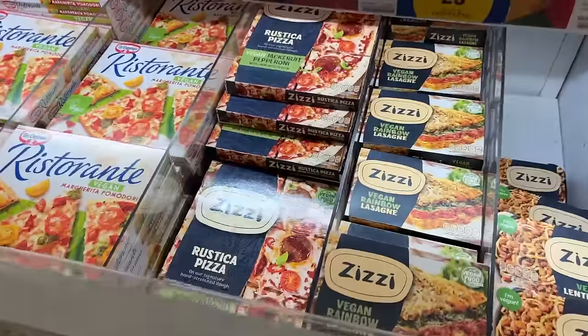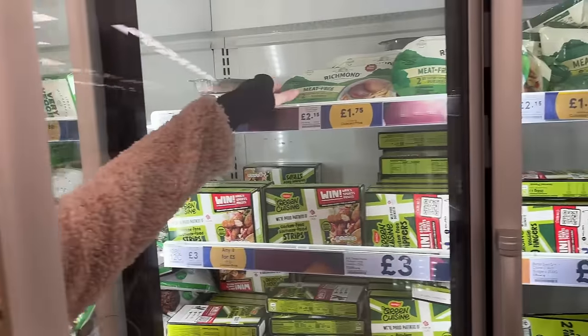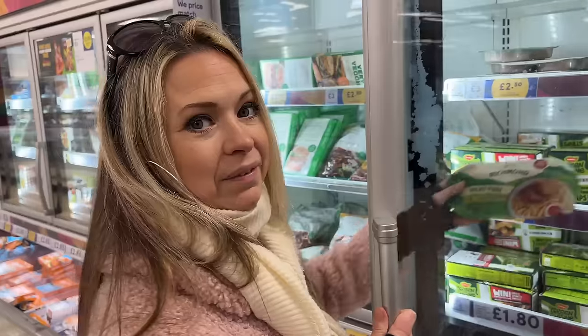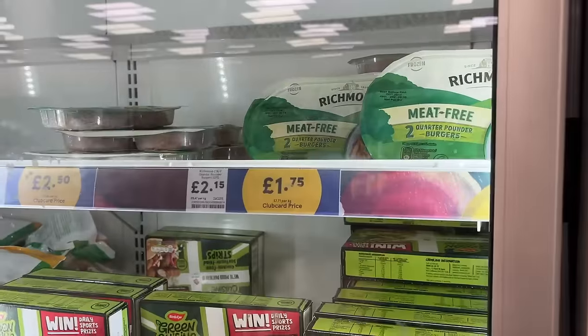Yeah, they got pizzas here, which are plant-based as well. They got other burgers, Richmond ones. More burgers. They are £1.75 on club card price. Normally £2.15. Tell you what, Tesco have got it.